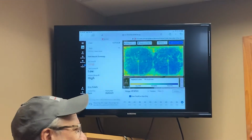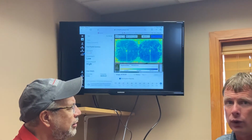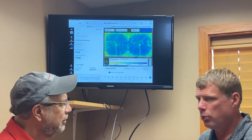So how often is the imagery changing? Is it you can gauge it week by week, or how does it go? So we're getting typically daily images, but they usually try to shoot for 3 to 4 a week, but every week it's analyzing the images that are coming in and giving you that report of which fields are changing the most.